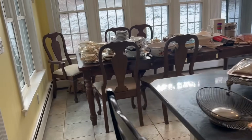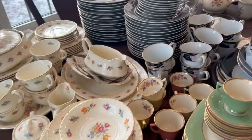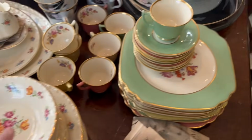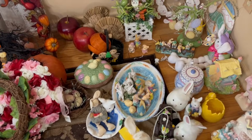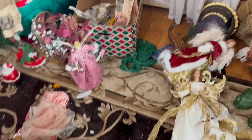There's some silver plate on that island and some china here on the dining room table. I'm just wondering if this is anything I want to pick up. Probably not. It's a little bit of Crooksville, made in the USA. And this is a bit of Syracuse china. Here's lots and lots of holiday stuff. It is a little bit daunting to go through this, if I'm honest.